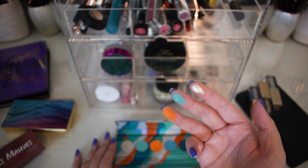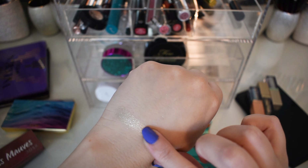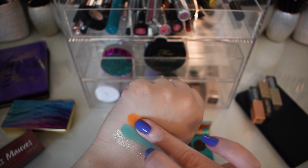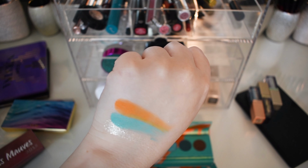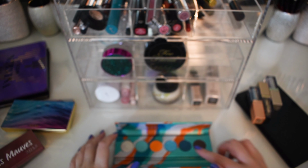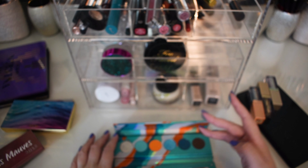That orange looks really nice. Oh, wow. Oh, that's beautiful. Wow. And I would have probably never put that combination of colors together without this palette. So I love their combinations of colors. And that green shimmer looks really pretty.